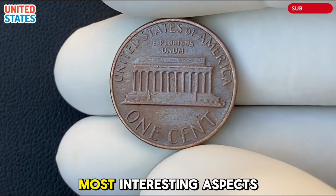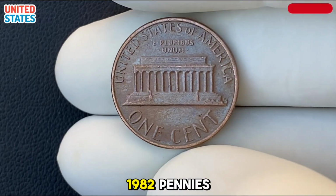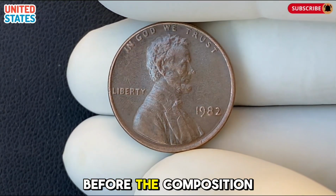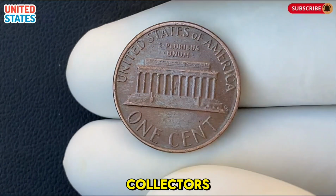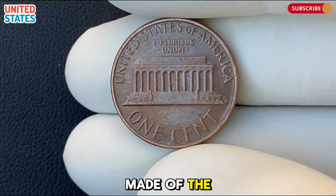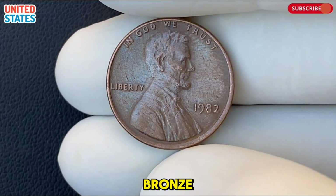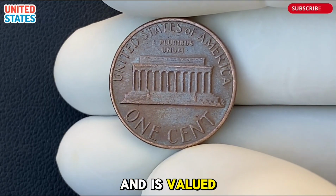In fact, one of the most interesting aspects of the 1982 penny is its variety. There are 4 distinct types of 1982 pennies, based on both the composition and the minting process. The first 2 types are the copper-based pennies that were minted early in the year before the composition change was fully implemented. These early copper pennies are highly sought after by collectors because of their rarity. As the year went on, the U.S. Mint began producing pennies made of the new copper-plated zinc alloy, resulting in 2 more types of 1982 pennies, one made with the new material and one struck with a different process known as bronze. Each of these 4 types of 1982 pennies has its own unique characteristics and is valued differently by collectors.